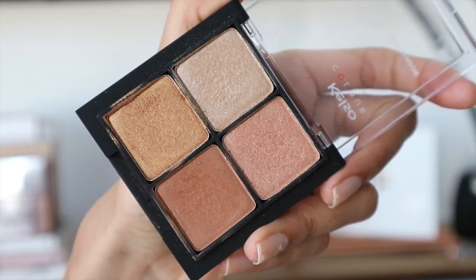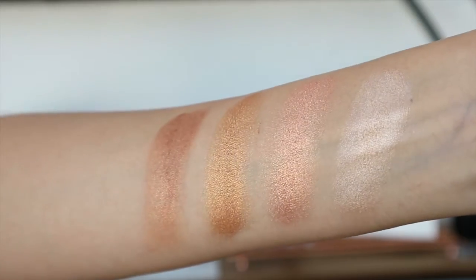Okay, so let's talk eyeshadow quads. These are really nice. This is the one that I'm loving so much. This is called Bushveld Dreaming, and it's a very golden bronze shimmer palette. I'm actually using this shade here from the quad. I'm using this as my highlight. Can you see that? I hope you can see it, yeah.